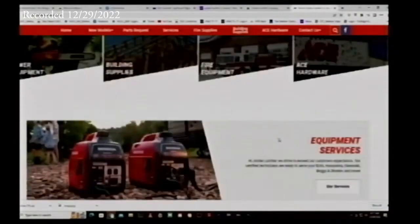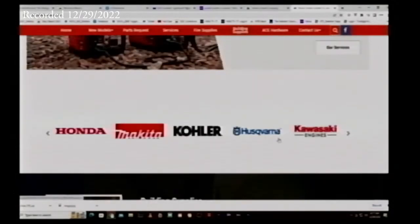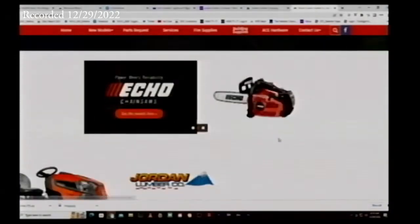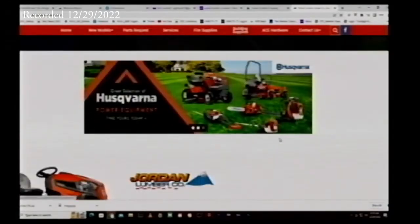What kind of lawnmowers and snowblowers and tractors do you carry there? Well, we have Honda, our favorite. The quality just can't be beat. Echo is a great line for small engines, and Husqvarna is our other one. Echo and Husqvarna make our chainsaws and small engines. Great products there, and you provide service for them as well.